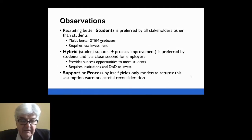The hybrid one in the far right, student support plus process improvement, is preferred by students and is a close second for employers. It basically provides success opportunities to many more students, but it requires institution and DoD to invest, while the employer is not investing. And so that's one of the reasons the employer is in favor of the hybrid. The support or process by itself gives only moderate returns. This assumption warrants some careful reconsideration. We're not sure that we've got the right estimates there, but I think the 2 extremes, better students or hybrid, is what you might expect. Next slide.